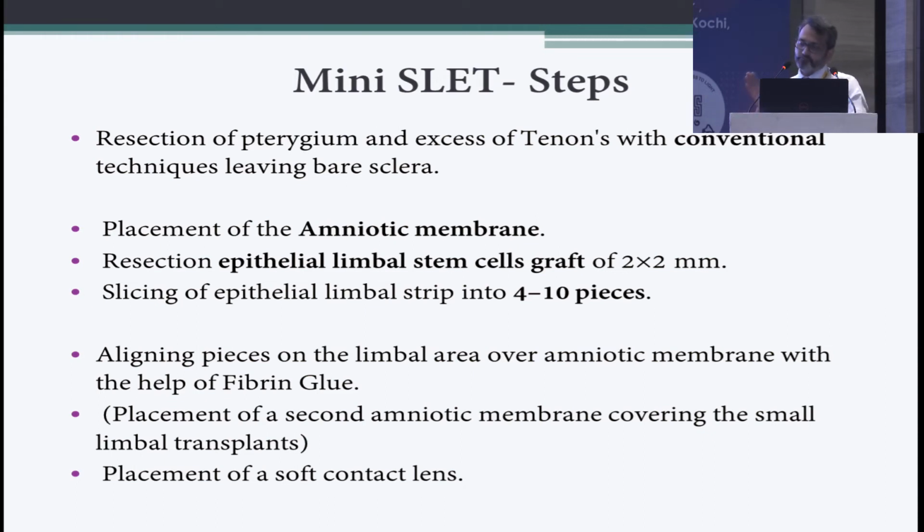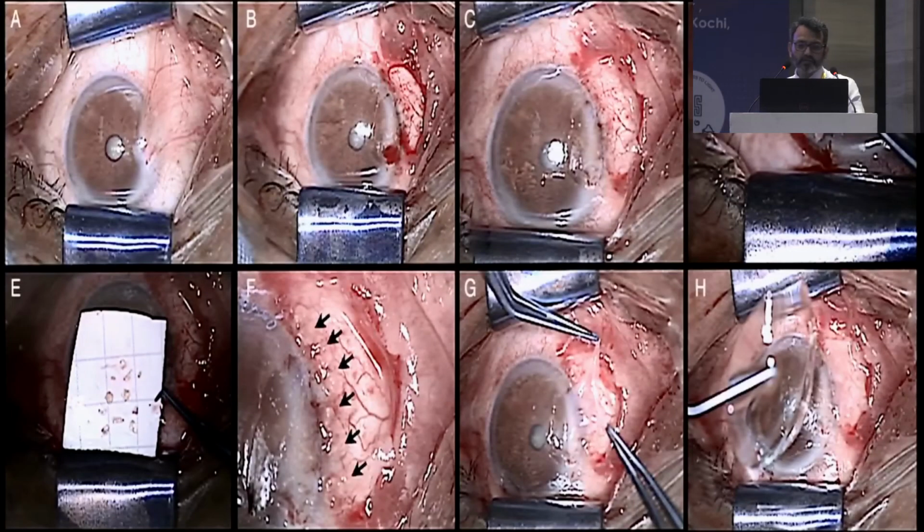Some people have put a second layer of amniotic membrane graft over those small pieces of limbal stem cells, and some have fixed the stem cell pieces also with the help of fibrin glue on the limbus, and you finish the surgery with the placement of a soft contact lens, so that for an initial few days the stem cell pieces remain in place. Now this is a series of pictures. Here you can see the pterygium is there.